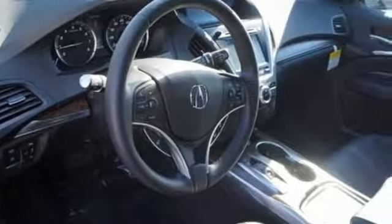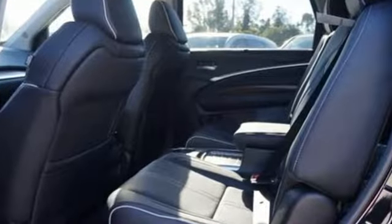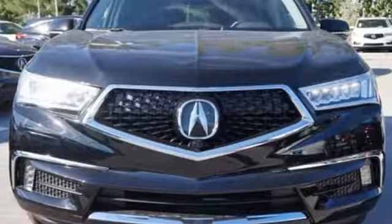Acura has a legacy of innovation, a legacy that continues here. If you've been waiting for the perfect time for a test drive, the time is now.